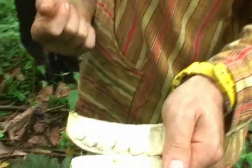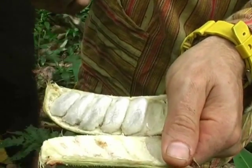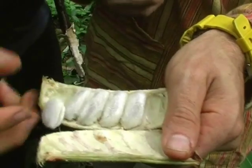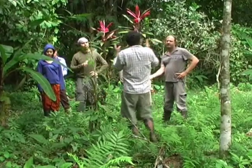What is this called? Ice cream bean. You suck the pulp around the seed and it tastes like vanilla ice cream. I knew these were here. Wow.